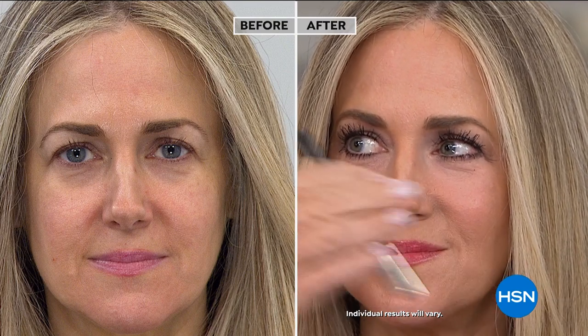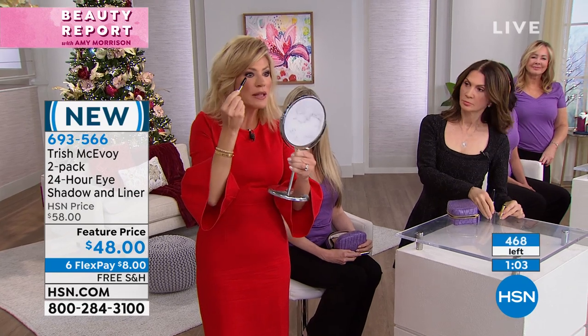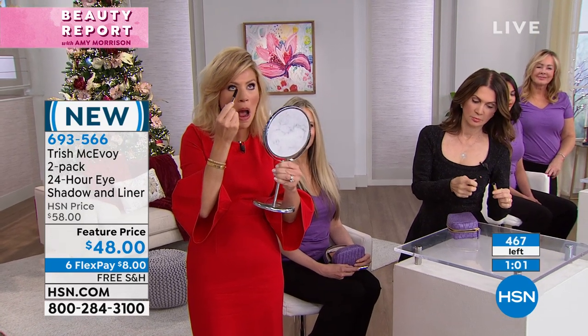Look. Here's what I do, everybody. Not that you want to do what I'm doing, but just so you know, here's what I do. After I put on the liner, and don't forget, that's a gel liner in pencil form. I use a smoky quartz every single day. After I put that liner on, just go like this underneath. All the way.